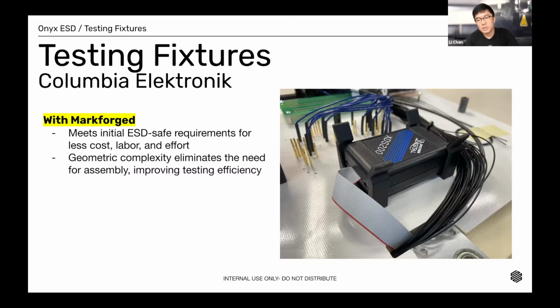More importantly is the precision compared with other 3D printing services that they got from other vendors. It is more accurate, which supports them in doing the assembly, and also improves the test efficiency, because there's no need to do any post process. The precision itself is good enough for them right after print.